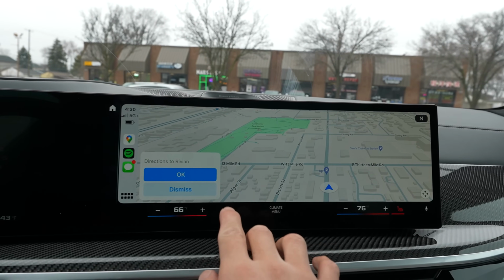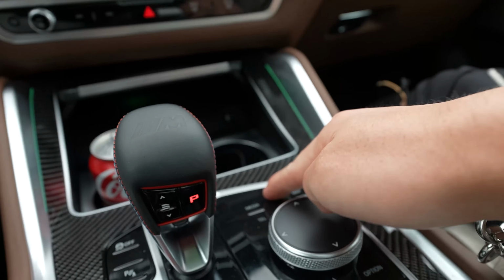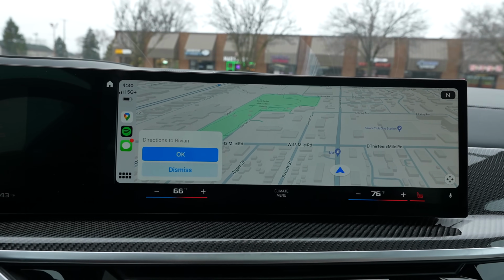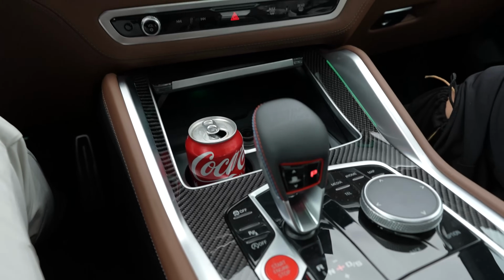It appears iDrive is frozen. Help. Using the buttons. Home. Home. Uh-oh. No, iDrive is not a happy camper right now. Nothing's happening. Home. How will we ever get to Rivian? Well, I'm just gonna reboot the car.